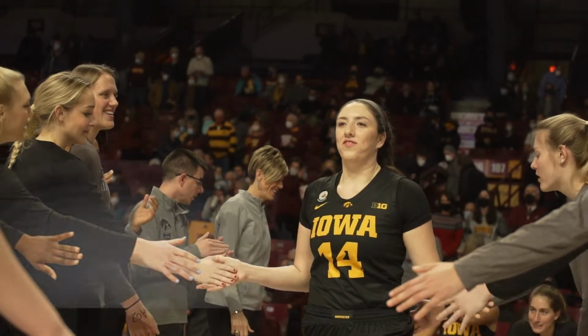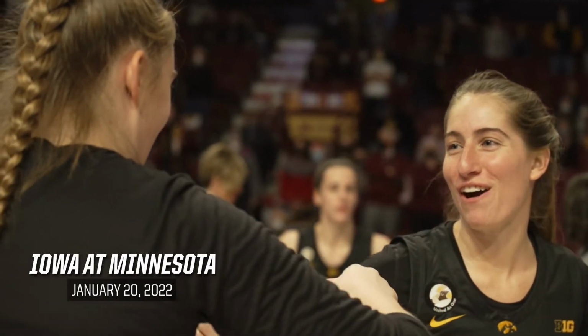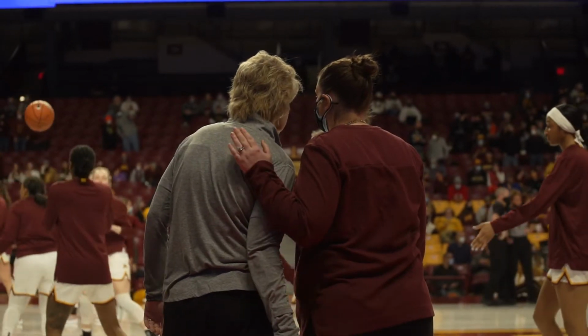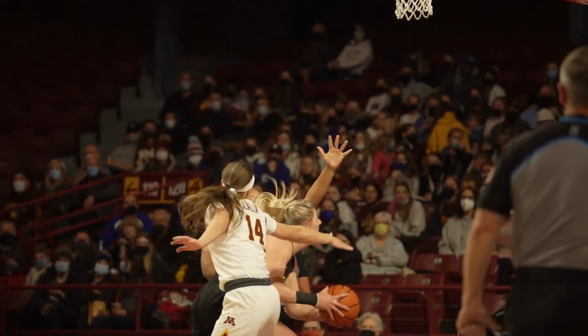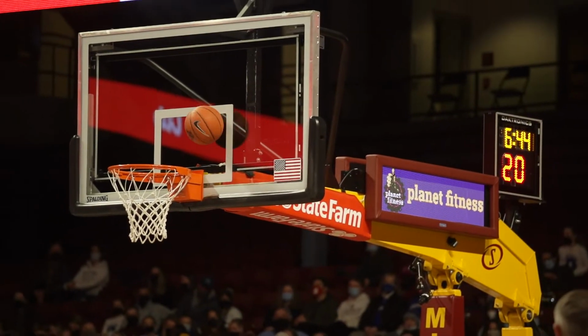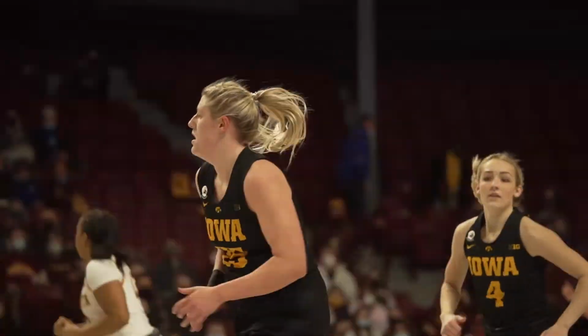The Iowa Hawkeye women's basketball team goes for 4 in a row tonight inside Williams Arena, Minneapolis, Minnesota. It's Iowa and the Golden Gophers for the 82nd time. Warnock inside, and a nice move off the window by Monica Sonano. Took a big step to get through a double team.